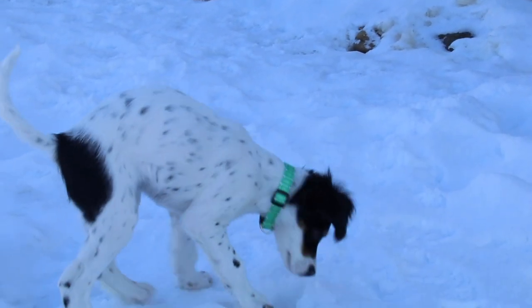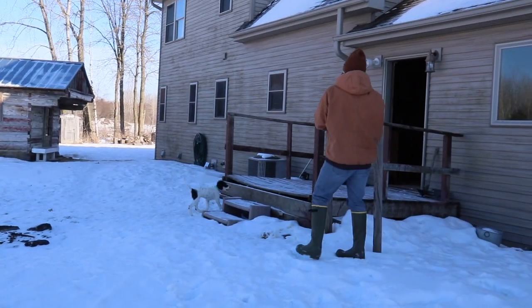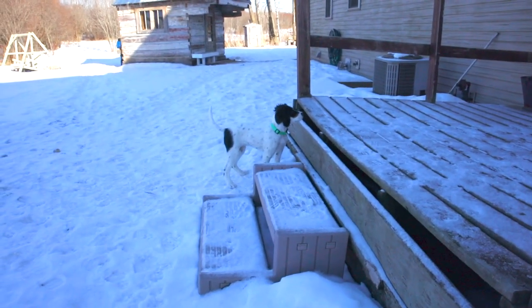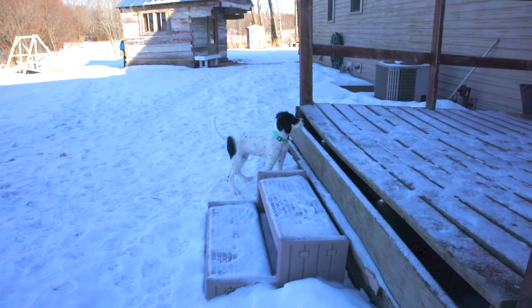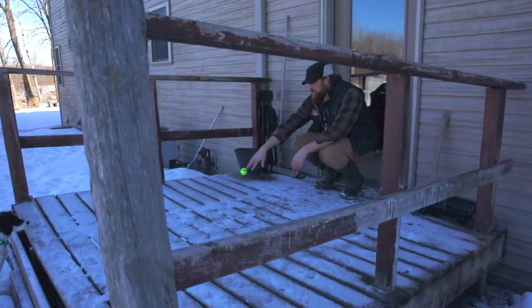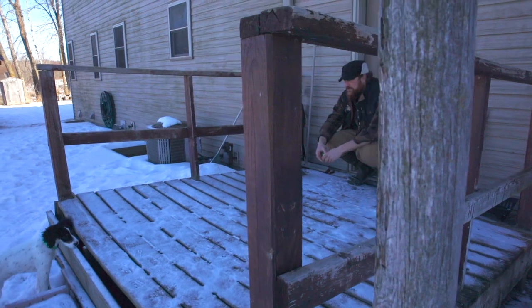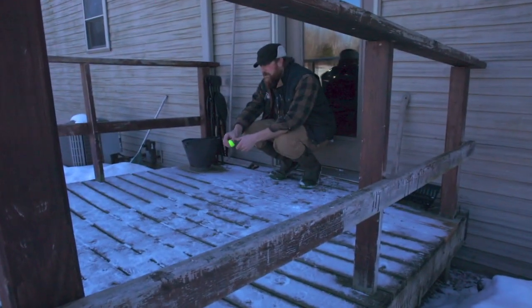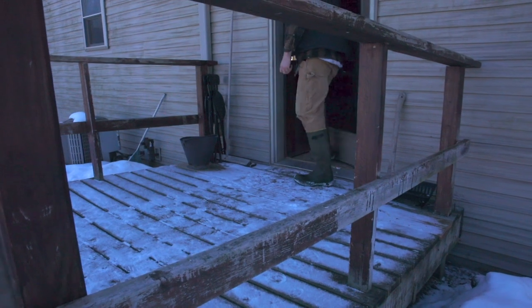come on. Here, Máquina, let's go. Come on. I've got the little tennis ball here. What is this? Come on. You wanna go? Here. Come on, let's go. Come on.